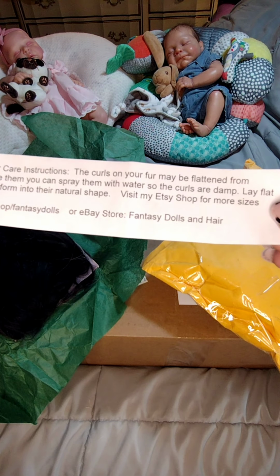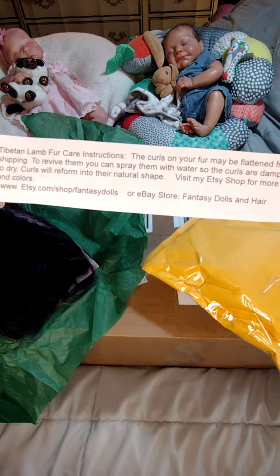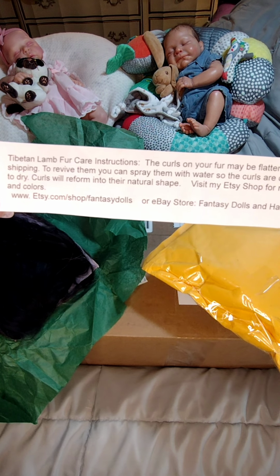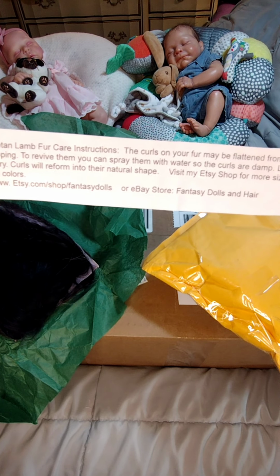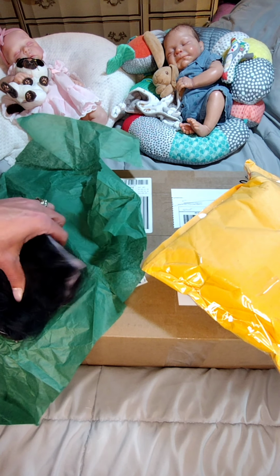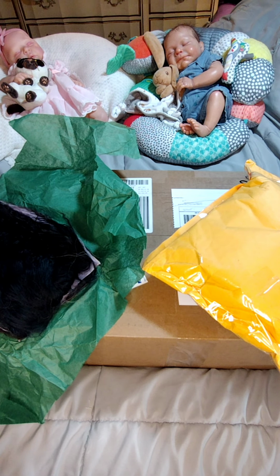The curls on your fur may be flattened from shipping. To revive them, you can spray them with water so the curls are damp. Lay flat to dry. Curls will reform into their natural shape. Visit my Etsy shop for more sizes and colors. And then they've got their fantasy dolls info. So, I really do love this hair product. I've been using it for a while now on rooting, and I love her hair. And I will put her info on here. But I just wanted to open this here.